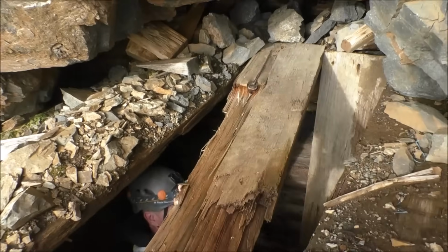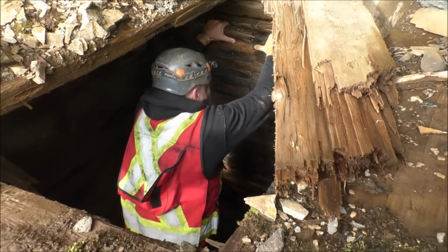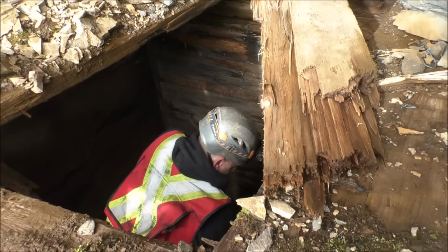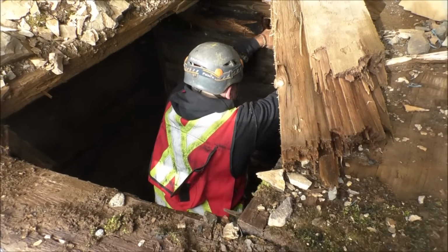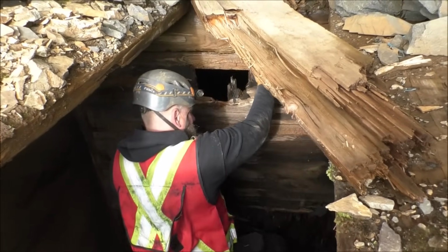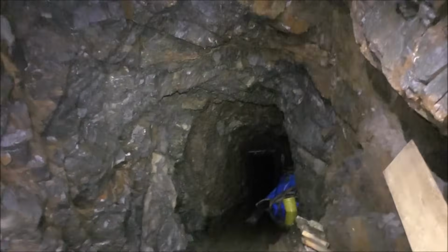That's not really hard to mess up. Oh, they were trying to shut it. It just pops from that. Oh, it's spiked shut. Pretty rotten though. We'll get in there. So it's got a steel plate on the inside. Okay, so I made it in here.